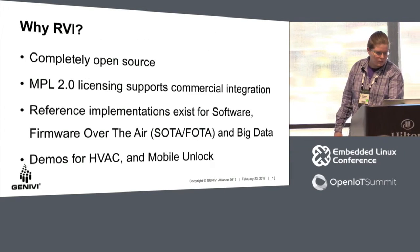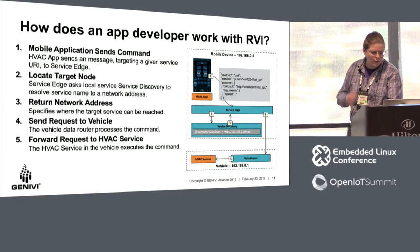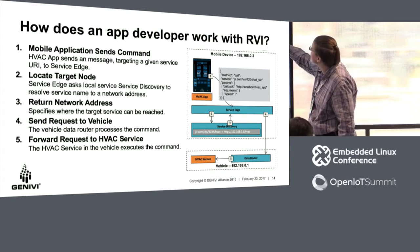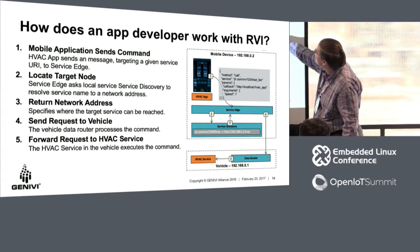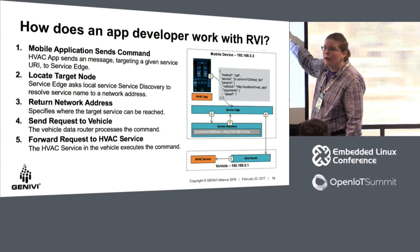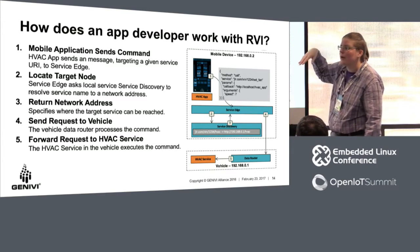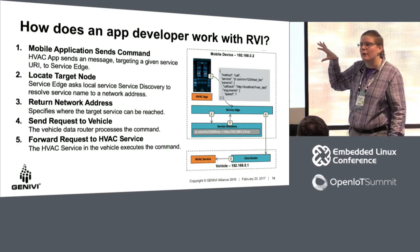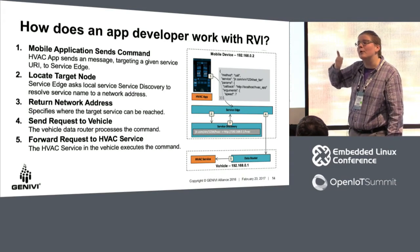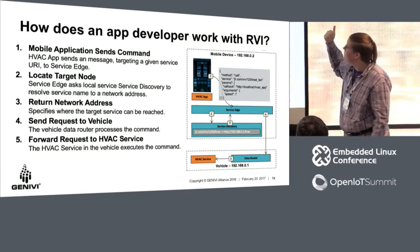Okay, we have some information right here about how an application will look. So this is roughly how a southbound API message would be. Southbound would be from the data router to the application on a device, and northbound would be from the device up to the cloud.